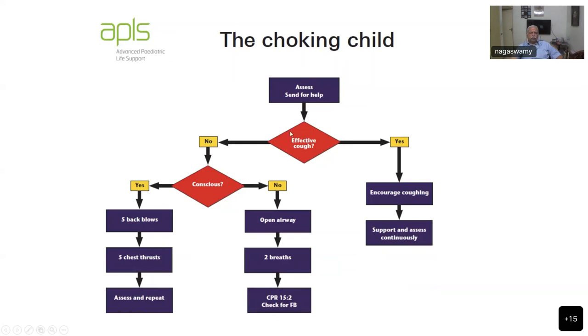This is the advanced pediatric life support choking child algorithm. First, assess whether there is any cough, no cough, whether the child is conscious or not. If conscious, back blows and chest thrust. If not conscious, open airway, go for CPR. If the effective cough is there, encourage coughing and support the child.